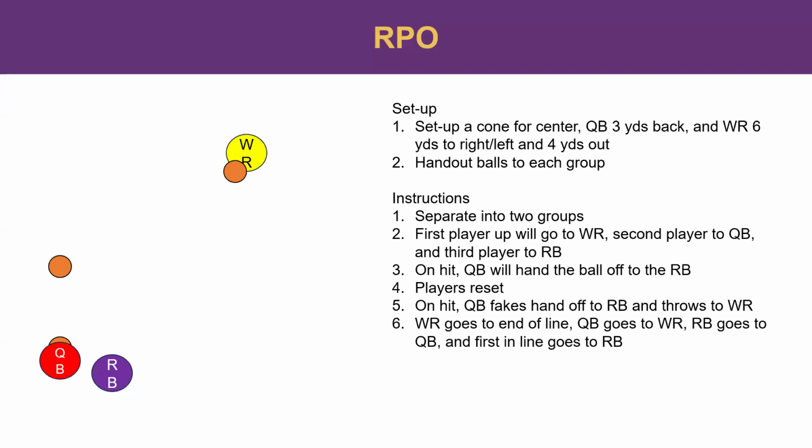So this gives us an opportunity to work on giving handoffs, faking handoffs, receiving handoffs, throwing, and catching. Just foundational skills. We're starting to bunch a couple of these skills into the same drill to get more reps in. So that's what we're going to be doing with 10U.